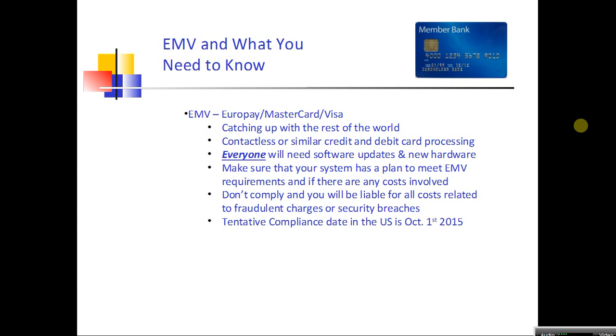So basically what it means is the US will be catching up with the rest of the developed world when it comes to contactless credit and debit cards, meaning they have a little chip inside. You don't swipe them, you tap them, or you insert them, or you tap them and enter your PIN. So what that will mean is everyone will need software updates and new hardware to handle these credit cards. And that means everyone, even if you just have a little terminal, like when you go in to renew your driver's license and they swipe your card, they're going to need new equipment, not just retail stores, museums, and restaurants.